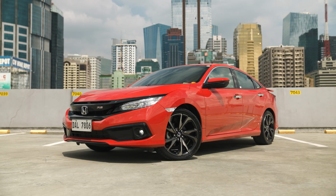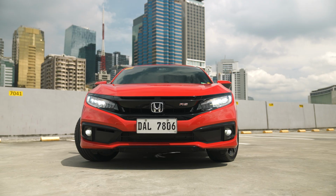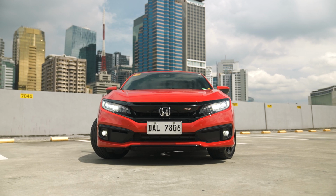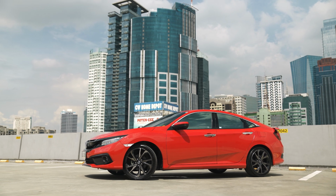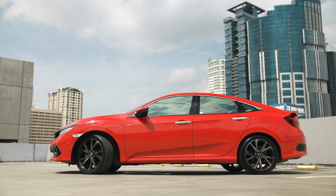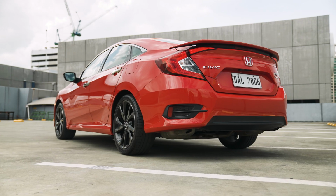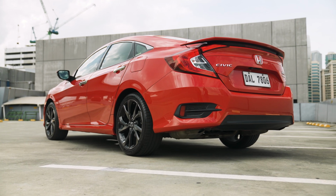For starters, this top-of-the-line RS model in this sick rally red color truly stands out from the pack even after 5 years since its introduction. The 10th generation Honda Civic has to be one of the most resilient compact sedans in the Philippine market. With the market shifting towards affordable crossover SUVs and subcompact sedans and hatchbacks, the Civic has remained a consistent bestseller for Honda in the Philippines.